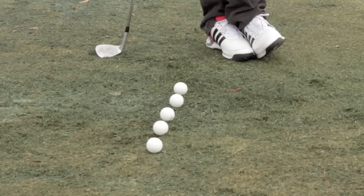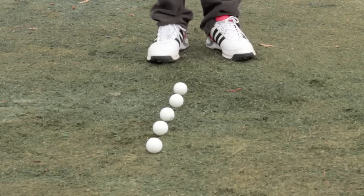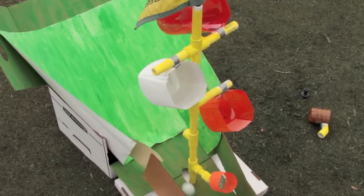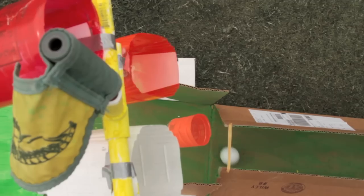Alright folks, got PGA Tour Pro Jack Nicklaus with us here today. Gonna show us how to use the product. Jack, why don't you go and step up to the ball and let us see how it's done. Oh, just amazing.